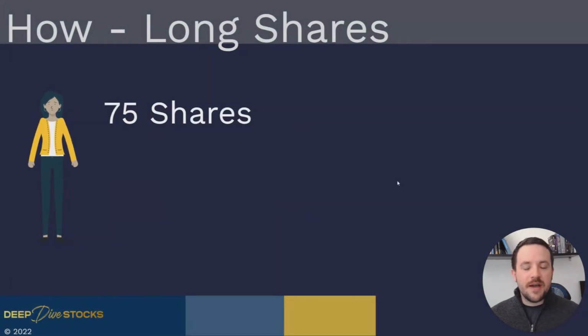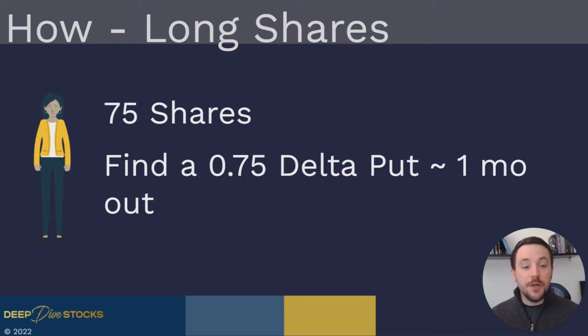Well, since Sally has 75 shares, she can simply go into the market and find a put about 1 month out, since that's her window of concern, that has 0.75 delta. This put with its 0.75 delta will completely neutralize any further movement of her 75 shares, at least for the next month, until either the put expires or she exits the position. So effectively, she is now neutral to the underlying, and she can just wait out the next month, which is her self-assessed time frame of risk here, right? For the next month, she's pretty neutral to the underlying, so she doesn't have to worry too much anymore.